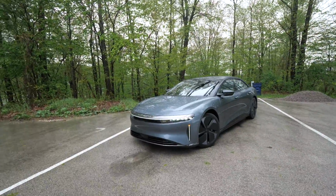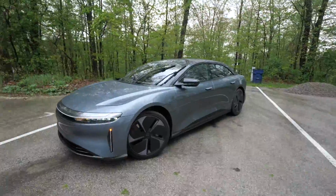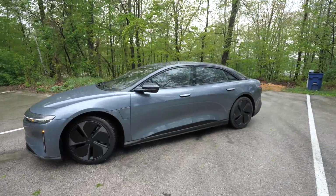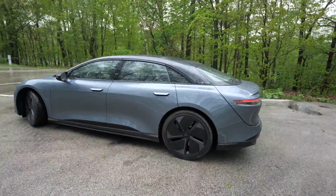It's not a dream that you're having. It's the Lucid Air touring spec. So this is 102K. Lucid is new to the scene, fully EV. And this is an upscale vehicle. So I know you've heard of Tesla, yada, yada, yada, but this is upscale, more so that of a Mercedes than your more generic offering on the market.